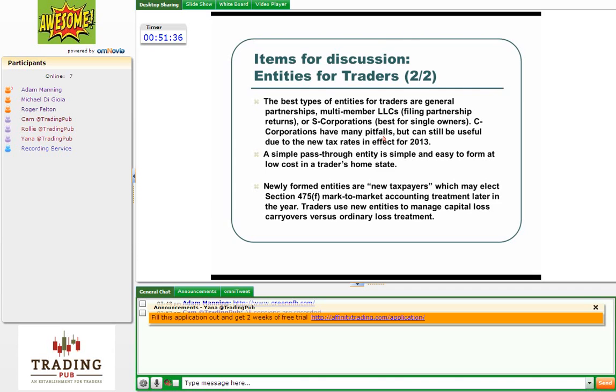Oftentimes you find people looking to open an entity in Nevada or some of these non-taxable states, but you've got to consult with your tax advisor, because if you're in your home state and trading in your home state, technically you would have to ultimately register there as a foreign taxpayer, and that basically eliminates the benefit of even opening it in the other states. So you could cause more trouble than good.